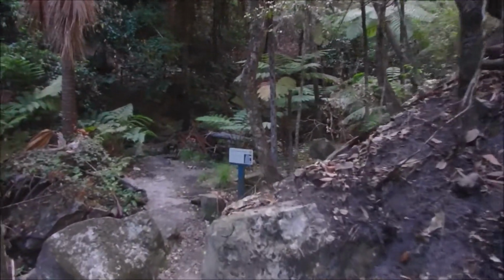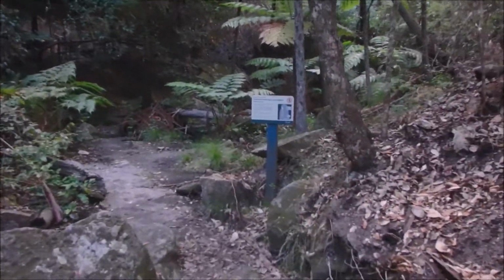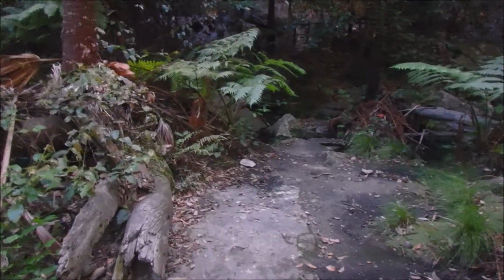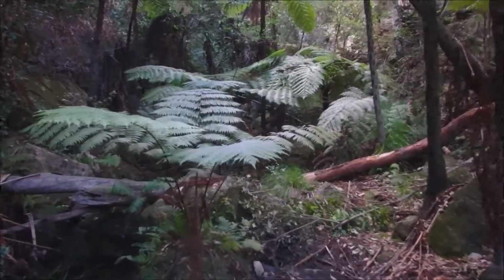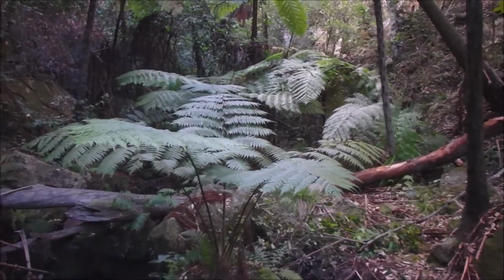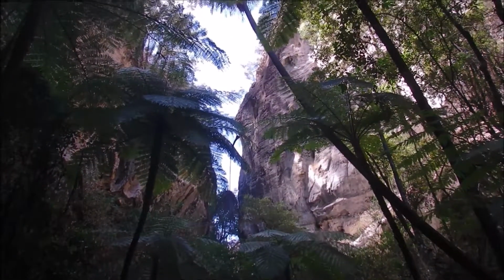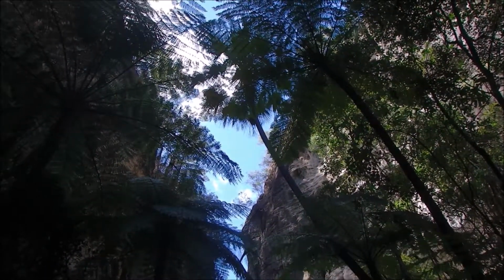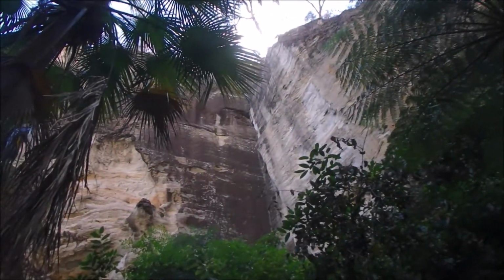The creek here is very, very typical, I suppose, of a lot of the little side gorges in Carnarvon Gorge. The water coming out of there is just seeping straight out of the rock, and so it's very, very clear, clean water. You can see those really sharp angles on the rocks, very, very smooth faces and very sharp angles. Very typical of the rock through Carnarvon Gorge.